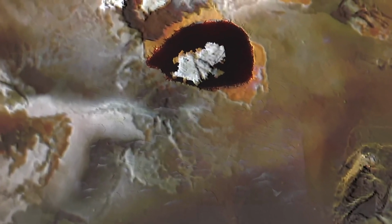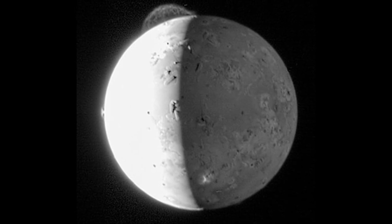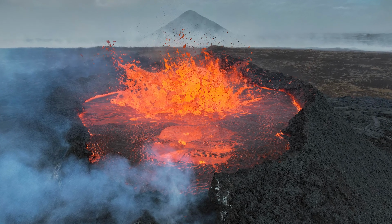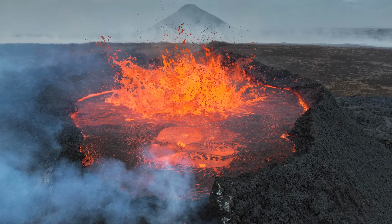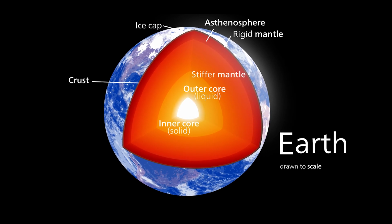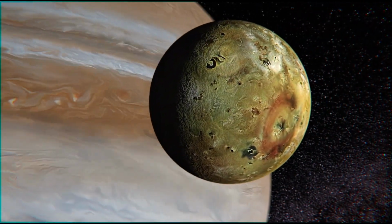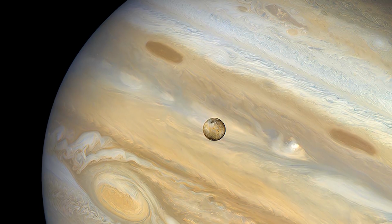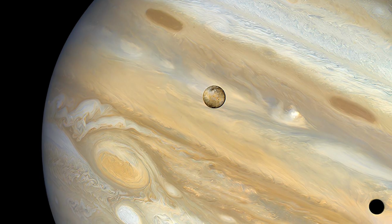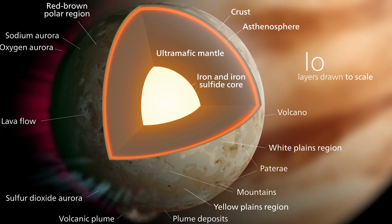These eruptions produce extensive lava flows that can cover large areas of Io's surface and release large plumes of volcanic gases, reaching heights of hundreds of kilometers above the moon. Unlike volcanic activity on Earth and other terrestrial bodies, which is primarily driven by radioactive decay and residual heat from planetary formation, Io's volcanic activity is predominantly fueled by tidal forces exerted by Jupiter. Io orbits very close to Jupiter, experiencing strong gravitational forces that flex and stretch its interior, generating heat through friction. This tidal heating keeps Io's interior molten and active, driving its intense volcanic activity.